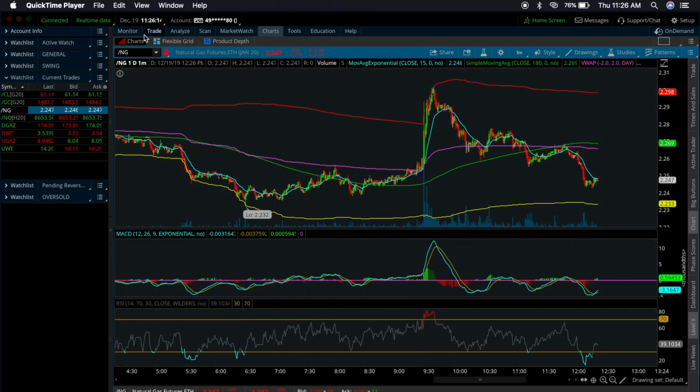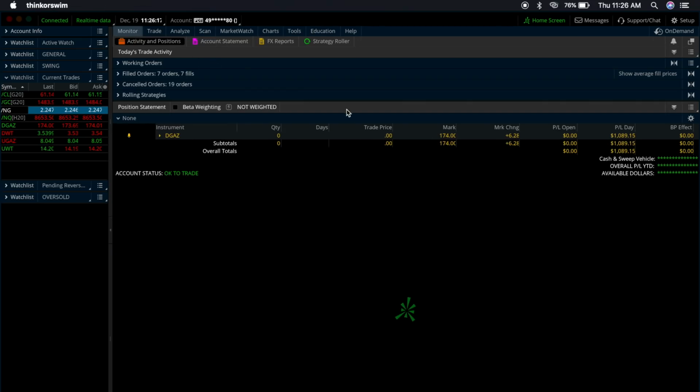I took an early flight this morning. I thought I'd take advantage of some of the pre-market activity that I saw. Today, I ended the day a little bit over $1,000. All positions are closed. As you guys can see, I mainly focused on DGAS today, a total of 7 orders.